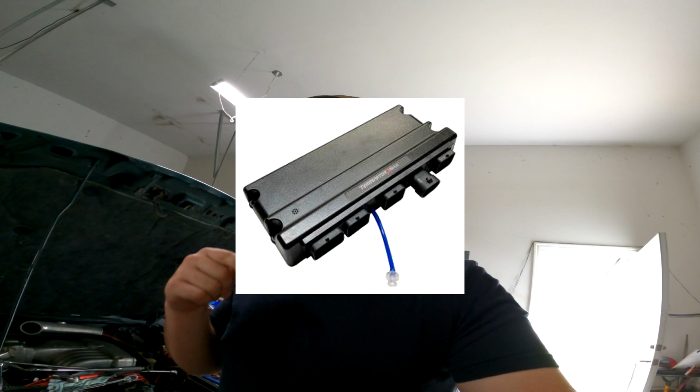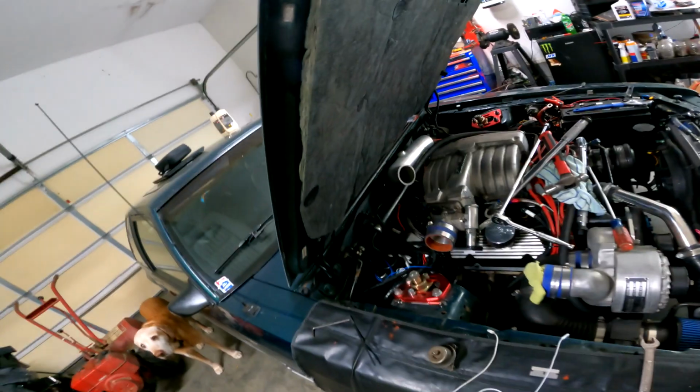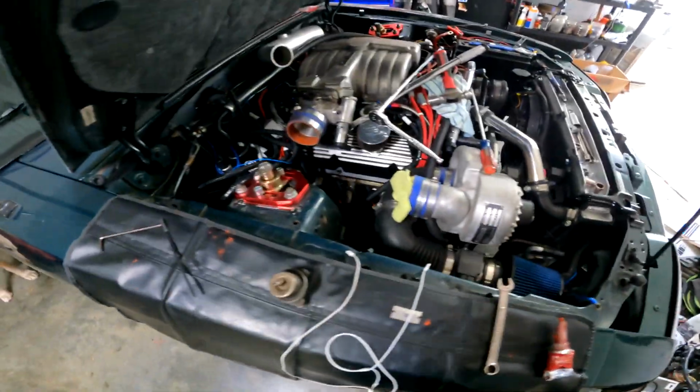Now, the actual wizard box looks like this, and I'm going to put a picture of one up on screen and not actually show you mine because it's under the seat and I don't want to take my seat out, but it doesn't go in the kick panel anymore, which this is. I'm framing this video from the idea of a Foxbody, but just note that this does not only work on the Foxbody. They make Chevrolet kits, they make everything, right? Now, this isn't the prettiest setup in the world, but it works.